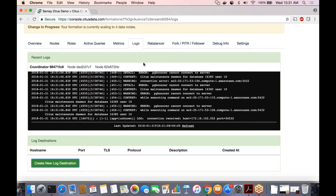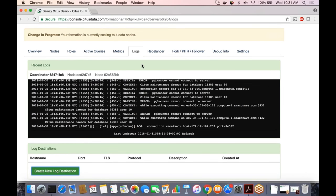The rebalancer is what you will use to scale out. Right now what we are doing is just adding two more machines to the cluster. We are not going to be moving any data from the existing machines to the new machines. That's a process which we will do as a part of the rebalance operation.